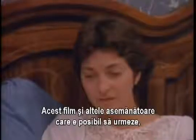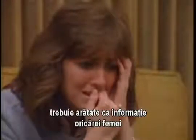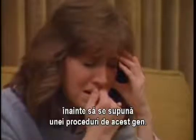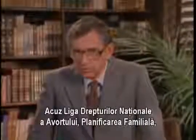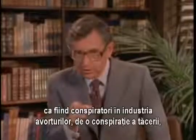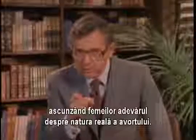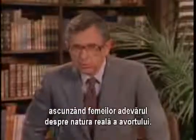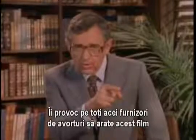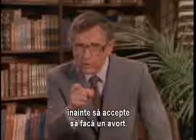This film, and other films which may follow like it, must be made a part of the informed consent for any woman before she submits herself to a procedure of this sort. I accuse the National Abortion Rights Action League, I accuse Planned Parenthood and all its co-conspirators in the abortion industry of a consistent conspiracy of silence, of keeping women in the dark with respect to the true nature of abortion. And I challenge all those purveyors of abortion to show this real-time videotape or one similar to it to all women before they consent to abortion.